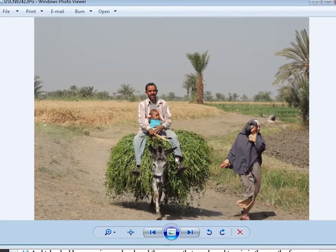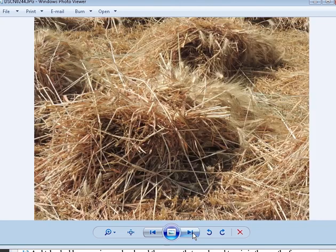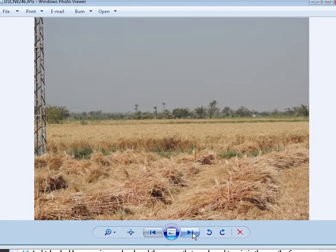This is alfalfa, and they rode donkeys. These are descendants of the donkeys they had there in Joseph's day. That was their major form of hauling things, just like it is today. You can see the little guy riding with his dad on the donkey. I'm sure that happened back then. There's the tied up grain. You can see some more of it.